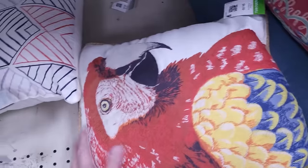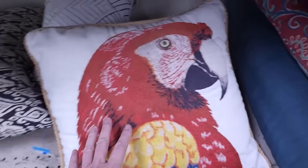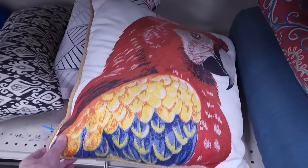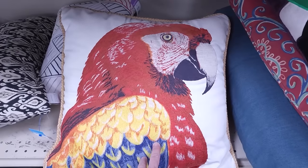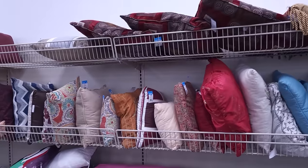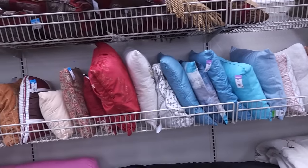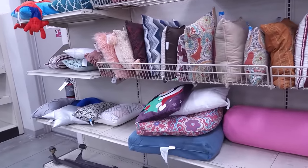These are Pier 1 Imports. High quality. This is all like applique on here. I'm trying to figure out if he's faded though. I feel like maybe he was someplace where sunlight was hitting him, because his colors just aren't very vibrant. Oh, he's really cool though. I'm gonna have trouble not putting this one in my cart. You knew it was gonna happen. Does he have any friends? Is there a flock? Or even just one flock mate. I see none.